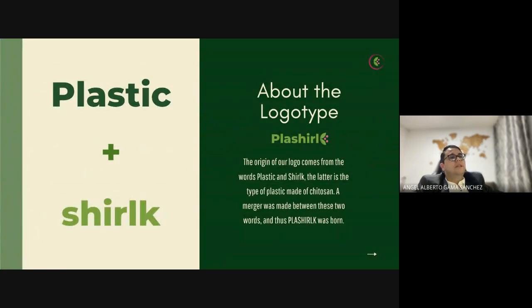Let's talk about that. What is Plashirk and how was it born? It is mainly born out of two words combined, which is plastic and Shirlk. Now, what is Shirlk? Shirlk is a plastic made out of Chitosan. Chitosan is mainly out of shells from the sea and nature, and it is a plastic that is very biodegradable and very eco-friendly. That's why we decided to combine these two words to create the name Plashirk.